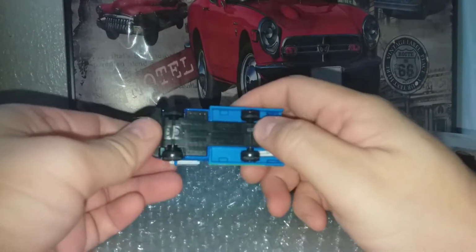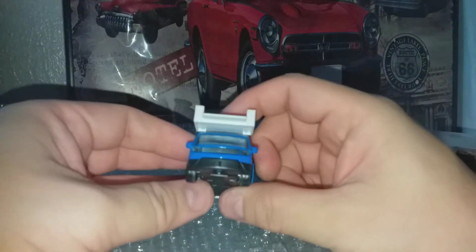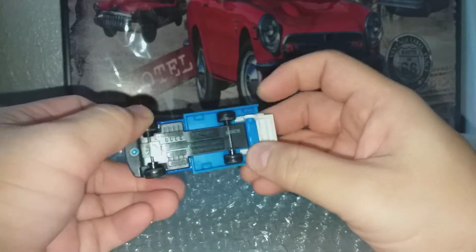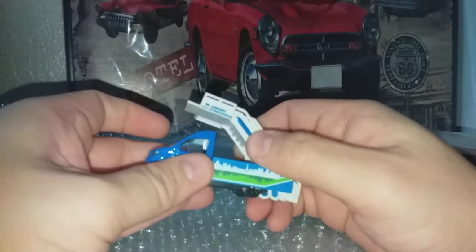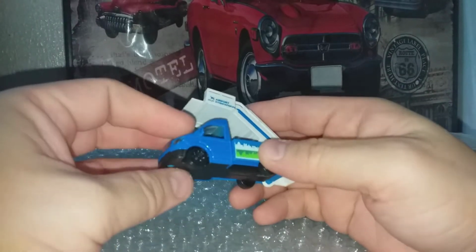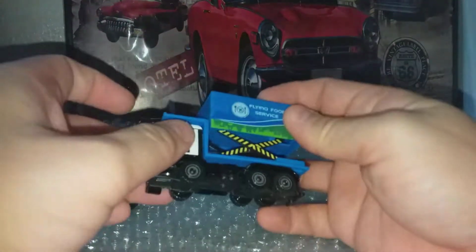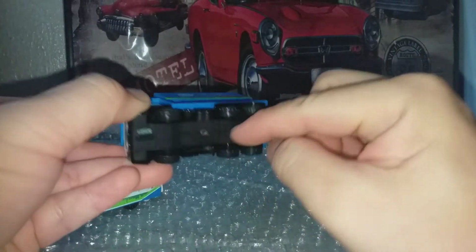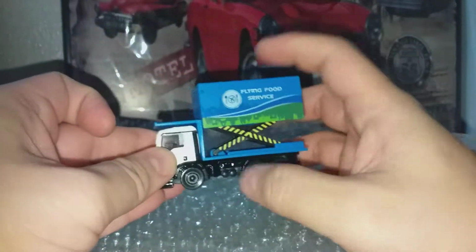This is the Volkswagen Crafter, mobile steps, and this is movable. Now this cab is diecast, the rest is plastic. Same with this. This is diecast. The base is plastic, but the chassis until here is diecast.